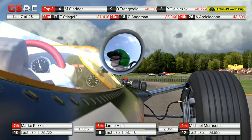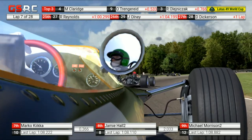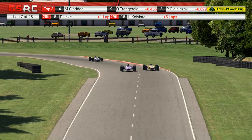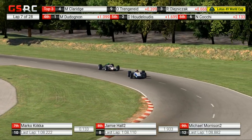So if the battle keeps going on there, they will probably get closer and make it an eight-car battle. Ooh, who is that off there? Donald Dickerson. Yeah, Dickerson just having some trouble. He's a lap car, so we'll stay with these lead cars battling it out.